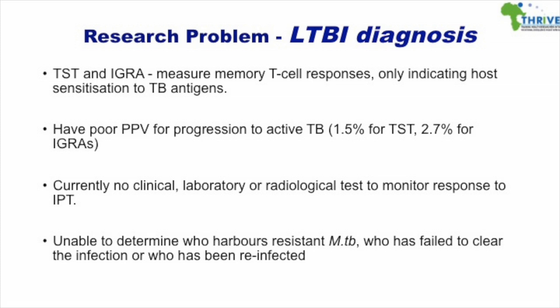And this has been a problem in trying to scale up treatment for latent infection. With these tests, you need to treat about 100 patients to prevent just one case. This is not feasible in our resource-limited settings. Two, there's no clinical, radiological, or laboratory parameter to monitor response to treatment. Once you've given treatment, you hope that the person is cured. And so therefore, we're not able to know who has not cleared, who has resistant infection that has not cleared and probably needs other form of treatment.